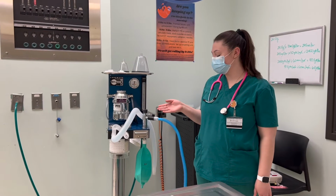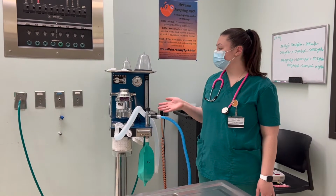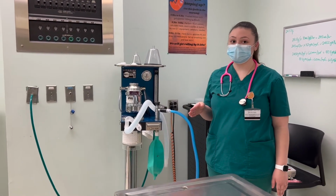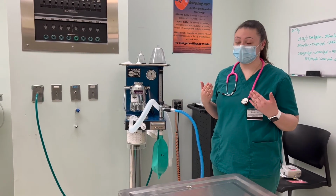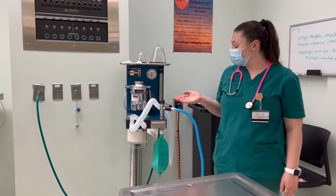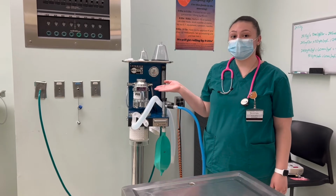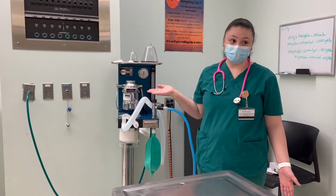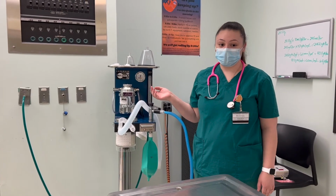So this is our anesthesia machine. You want to make sure you do your check-off on your anesthesia machine, make sure there are no leaks for the patient and for you so you're not inhaling the ISO. And if you spill ISO, you want to make sure you follow the protocols for cleaning that up because it can be hazardous.